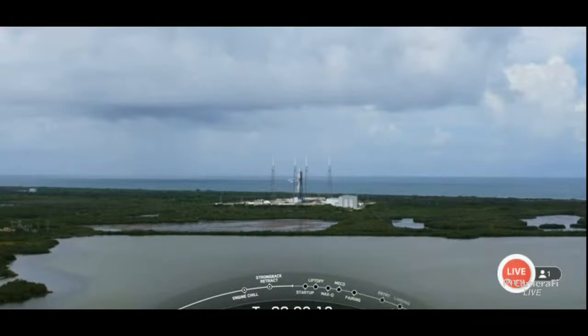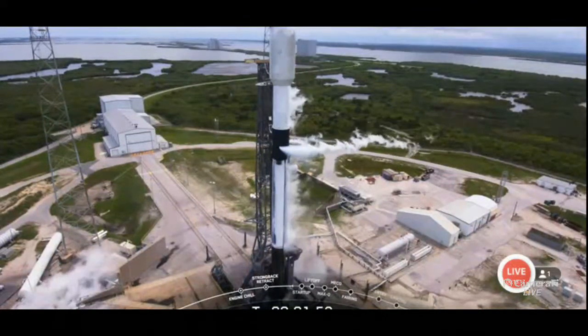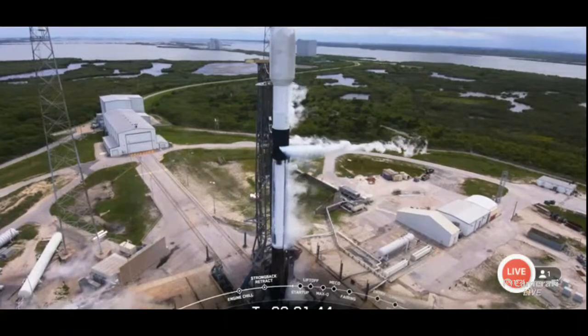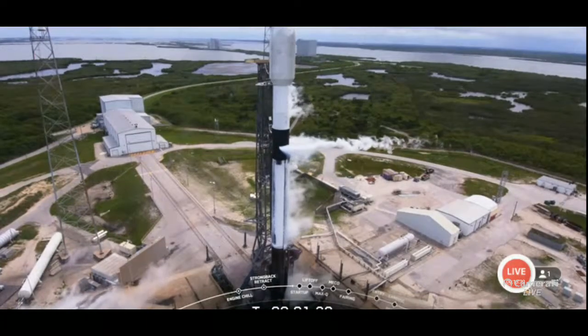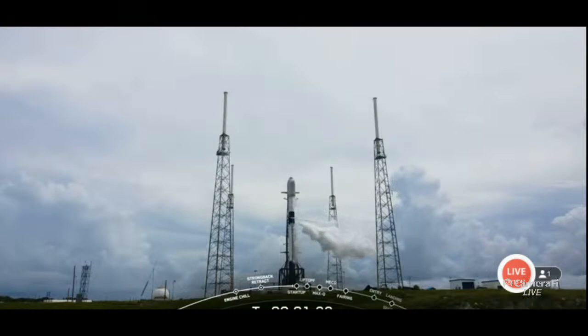Weather remains green, the range is also standing by to support, and as a reminder, if we don't get the opportunity to launch today, we do have a backup opportunity tomorrow at the same time. And there was the call out for second stage LOX loading complete. That is the last of propellant loading. Falcon 9 is now fully fueled and ready for liftoff in about 1 minute and 40 seconds. You can start to see some white clouds forming around Falcon 9. That is normal and expected at this stage in the countdown. When the dense, cold liquid oxygen meets the warmer ambient air of Florida, it begins to condense and form the white clouds that you see on screen.